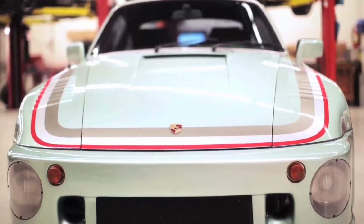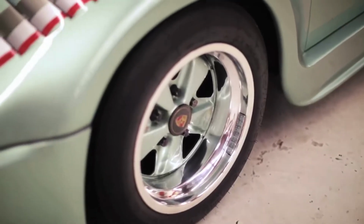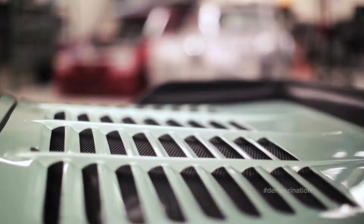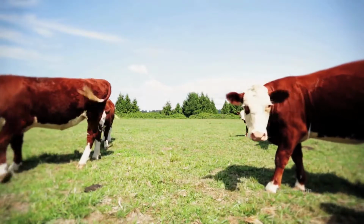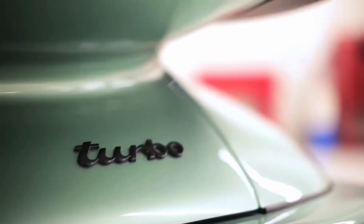So a 930 like this car doesn't really have anything to do with a 935, but at the time, Kremer made a few that resembled the 935, and that's what this car is. The early 930 turbo, like this car, means it's a 3-liter. It's not a 3.3 like the '78 and later cars. It doesn't have an intercooler.